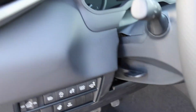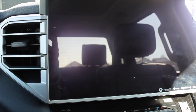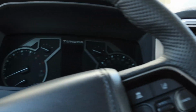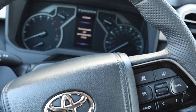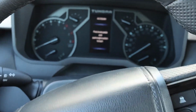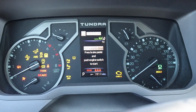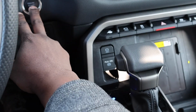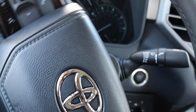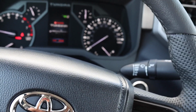And let's go ahead and step in. This truck doesn't sit that high, and really most half tons don't unless it's lifted, but let's go ahead and start it up. So it is push button start. So you push it one time, this puts it into like the accessory mode. As you see right there, it says accessory. And then if you push it again, this is ignition on. And of course, if you push it again, now the truck is started.